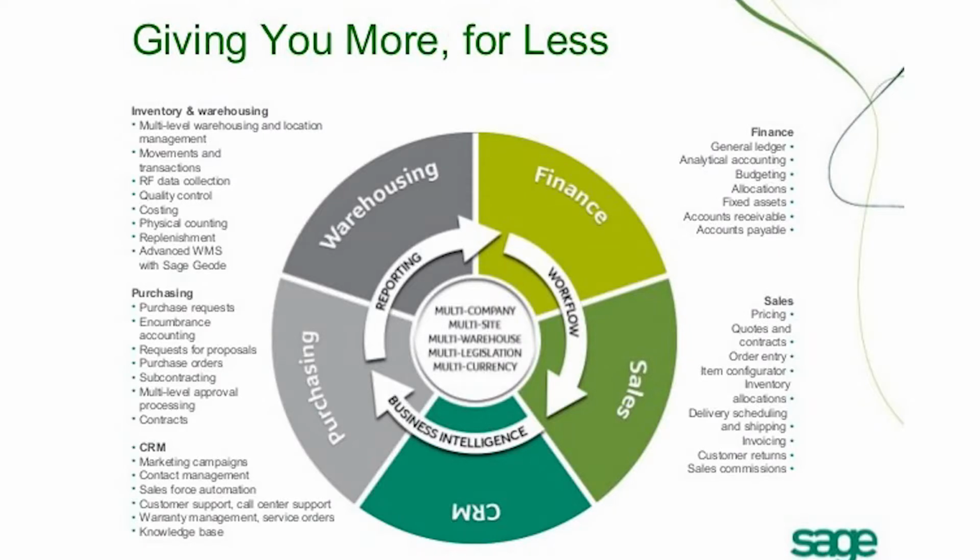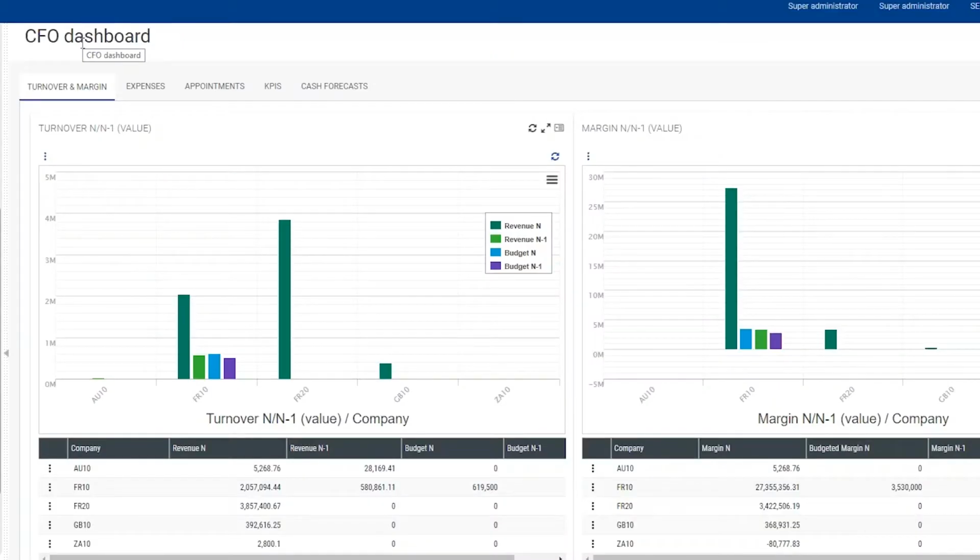Sage ERP X3, also known as Sage Enterprise Management, is a best ERP solution for small and medium organizations. Sage X3 has the capabilities to manage finance, sales, purchase, CRM, inventory, and manufacturing businesses of an organization within a single database. The latest version of Sage also has sophisticated project management and business intelligence modules.